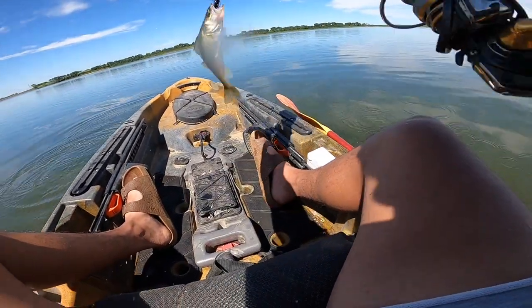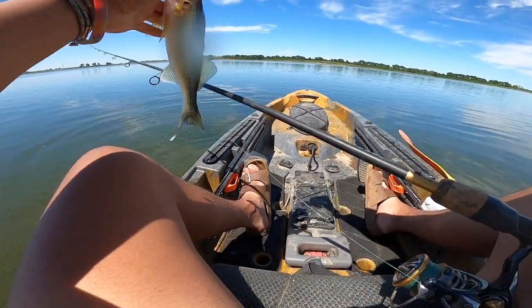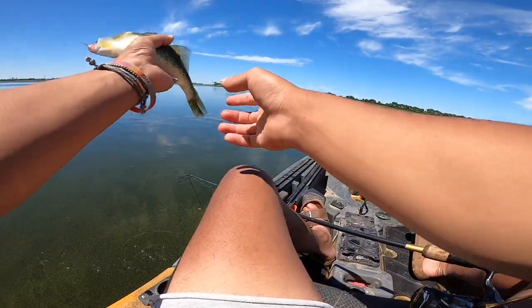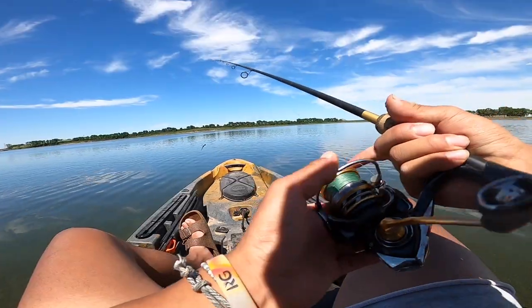Come in here. They're all about the same size. They're not getting any bigger. Little itty bitty guy going back in.